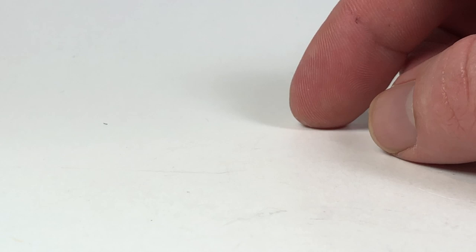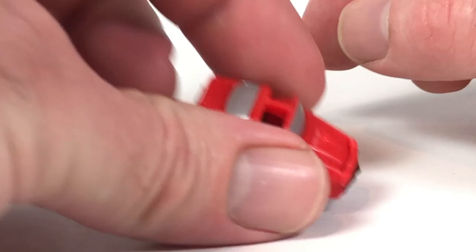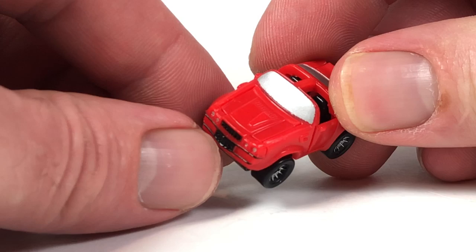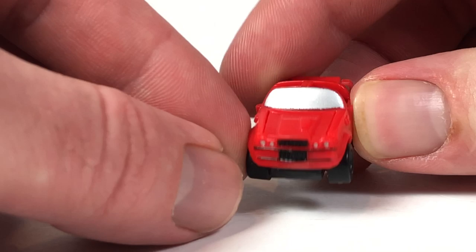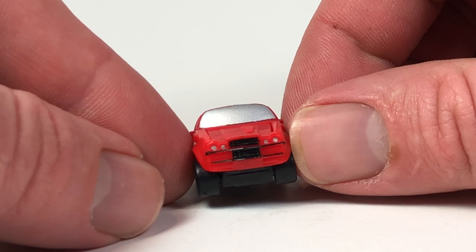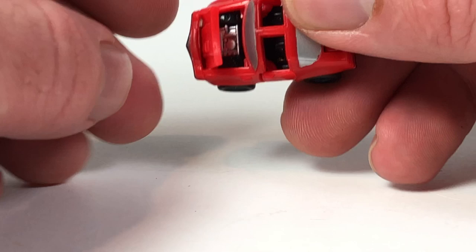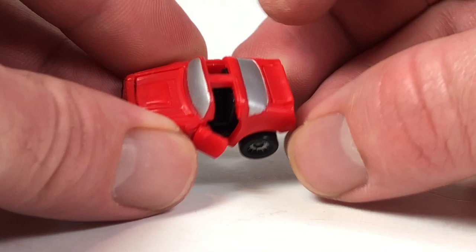And let's see here. Ooh, we got another one with opening parts. Look at this. What is this? Is this a T-Bird? Or is this a Trans Am? Or is it a Camaro? Oh, I think it's a Camaro, actually. Maybe. I don't know. This one's got an opening trunk. It's got an opening hood. I think it's a Camaro. I don't know. Opening doors. That's crazy.